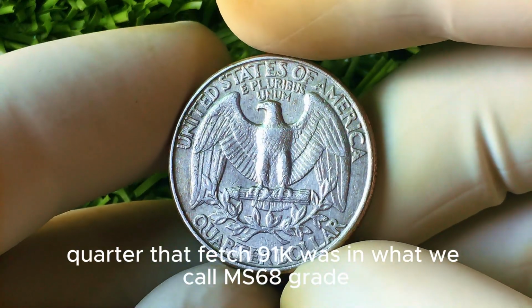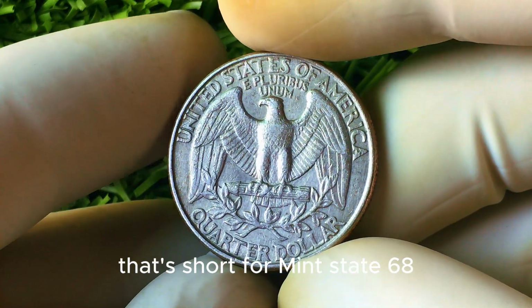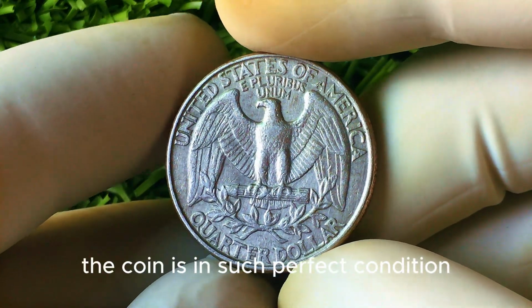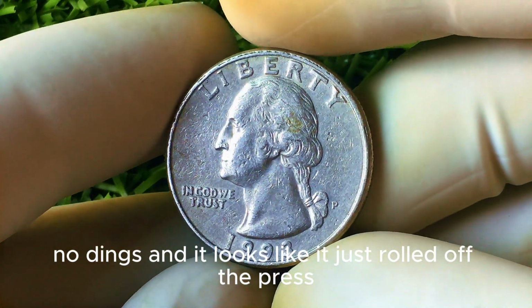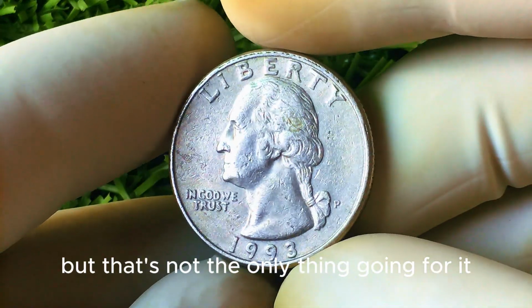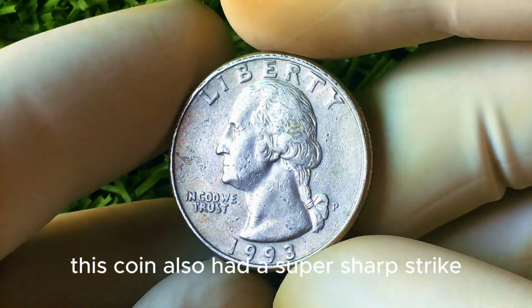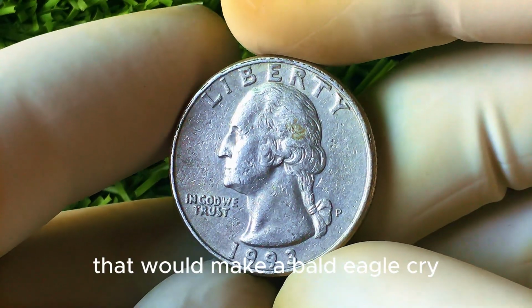The quarter that fetched $91K was in what we call MS68 grade, that's short for Mint State 68, and it basically means the coin is in such perfect condition it practically glows. It's got no scratches, no dings, and it looks like it just rolled off the press this morning with a fresh coat of coin cologne. But that's not the only thing going for it. This coin also had a super sharp strike, full luster, and eye appeal that would make a bald eagle cry tears of numismatic joy.